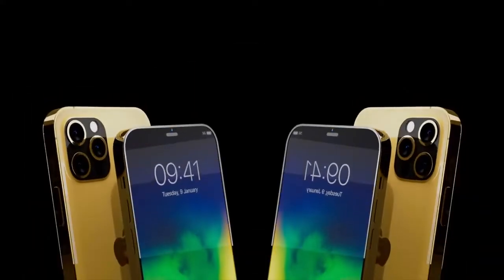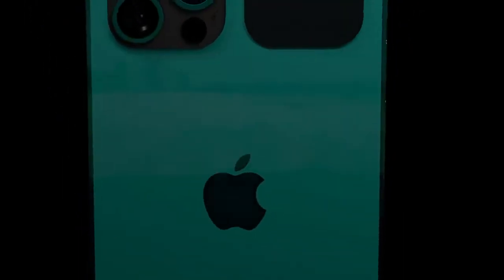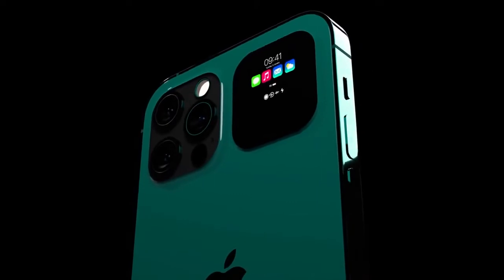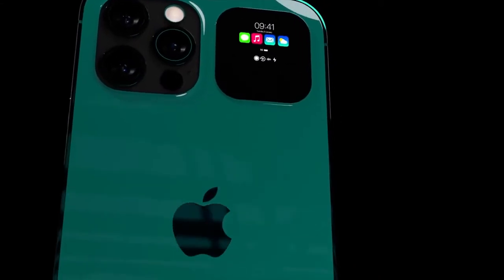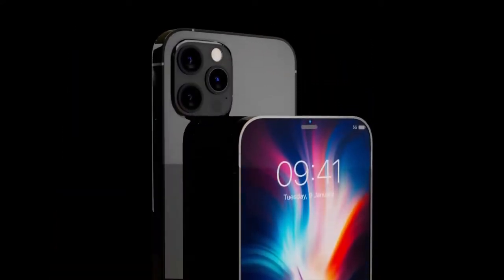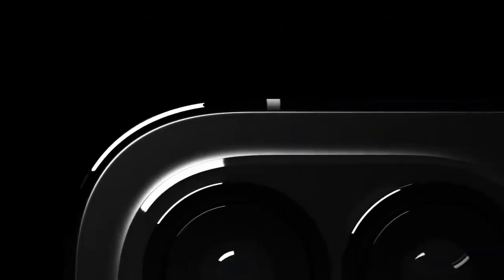So as you can see, Apple is always working on future generation products even if they're about to launch their latest product. So lots of ideas and renders are already flying around as you can see in this video, but let's go over a couple of reports and then let's talk about the iPhone 14 Pro Max release date, followed by a summary of the main features we know so far, including the price.